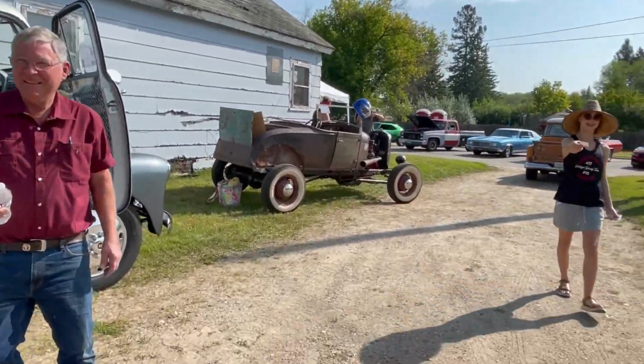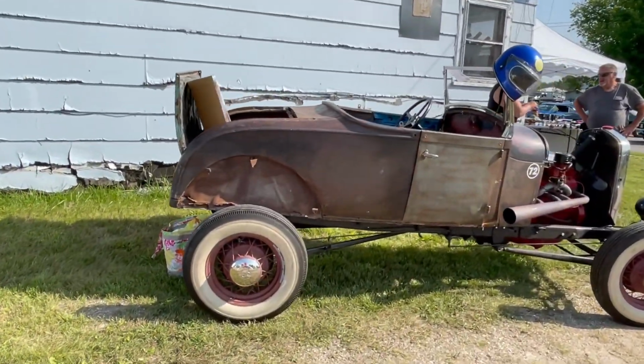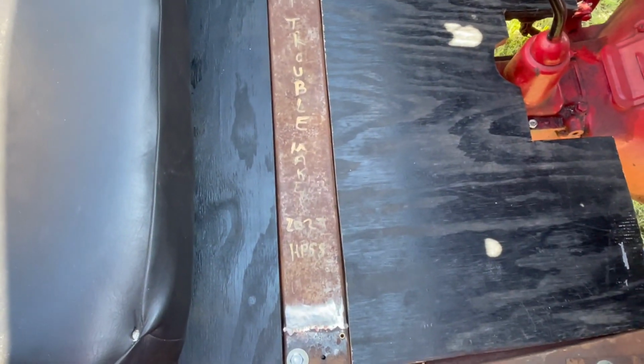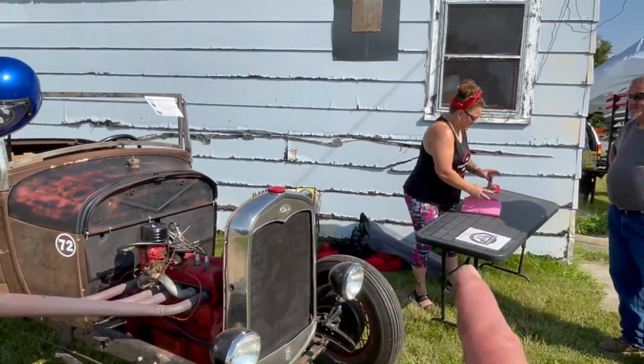And then Honest Peyton Speed Shop. Thank you. Oh, you're the best. And then this is her Roadster, Troublemaker, I think they call it. It's right here somewhere. Yeah, Project Troublemaker. Building a cool little car. And then the Foreman.